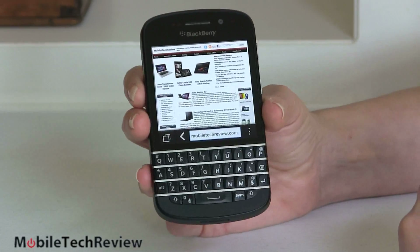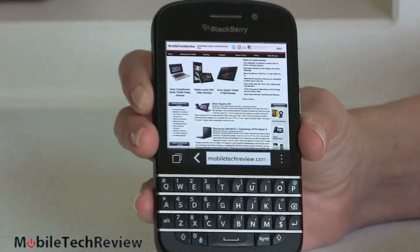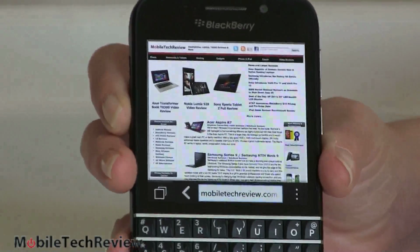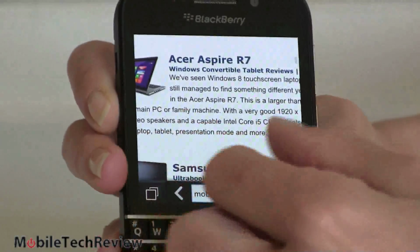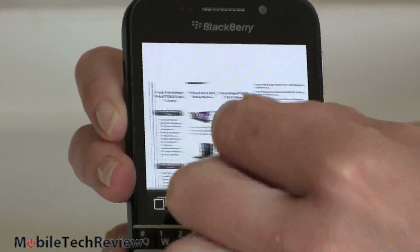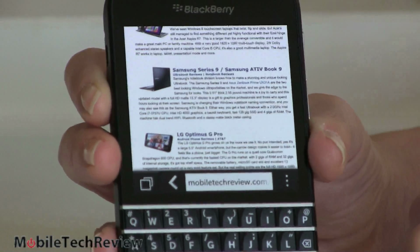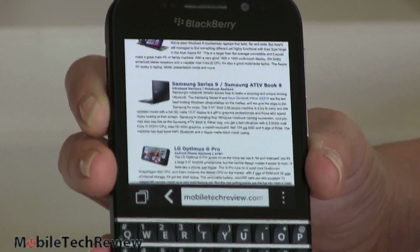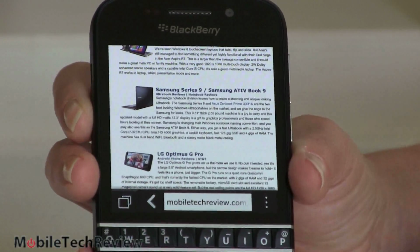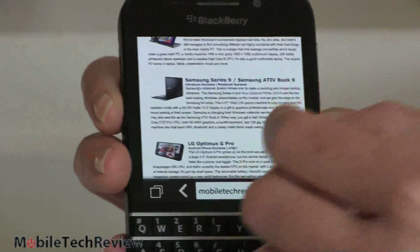And for those of you who are wondering what it's like to use the web browser on a full desktop site, here's our site, Mobile Tech Review, full desktop site going right there. Can you read any of that? God bless you if you can. I can't. That's what pinch zooming is for. Now I can see that. And if we do the double tap, it'll zoom in on a particular column of text. Still might be a little too small to read. And again, this is 720 by 720, so turning it on this side will not give you any more width or anything like that. It's a square display.